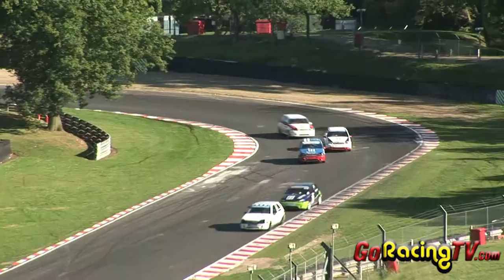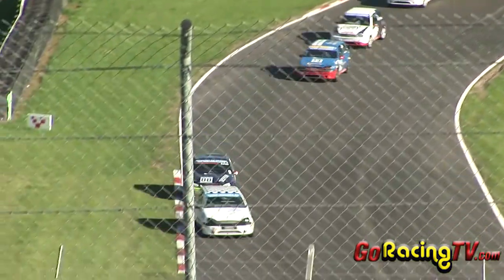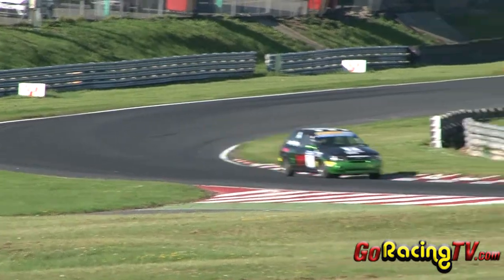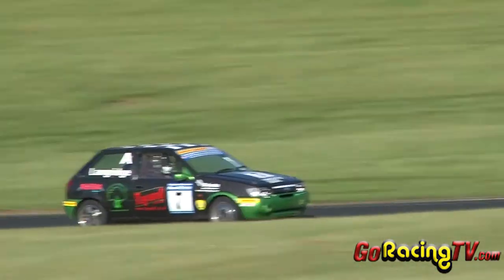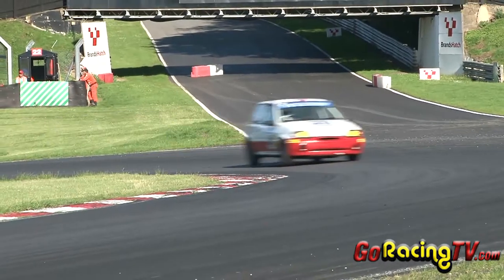Very close stuff. Kevin Stirling putting Michel Edwards under pressure as they come up to Druids. Down behind them as well, it's Ken Bateman in 55. A little bit of a gap between second and third in class at the moment in the Bs. Even bigger gap between leader in Class A, John Langridge, who's still getting away. David Elsom running in second position and trying to hunt him down.